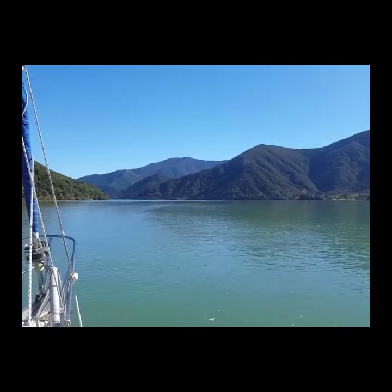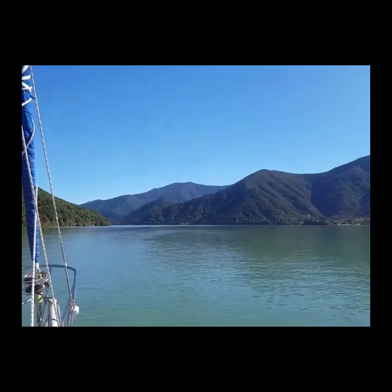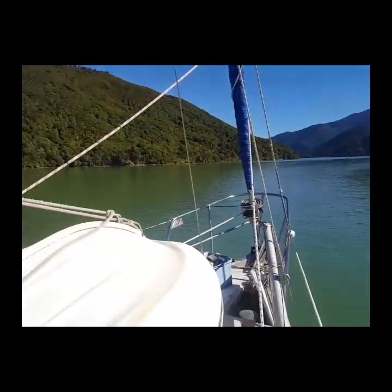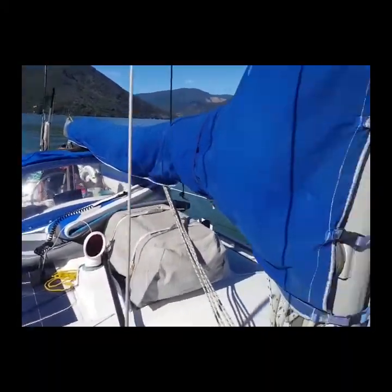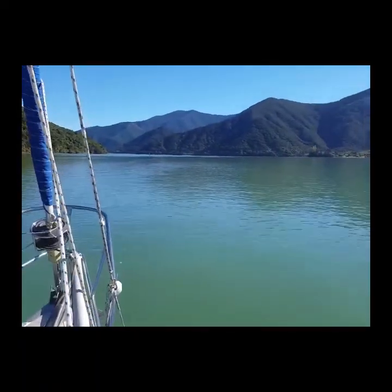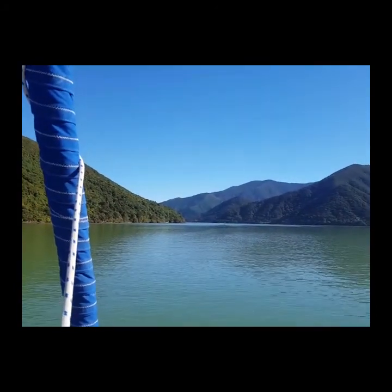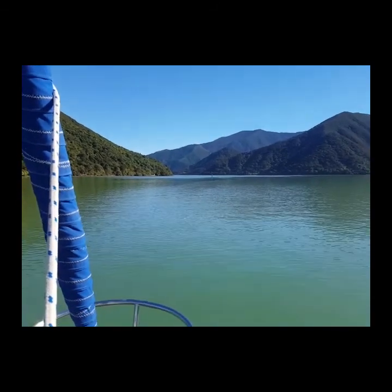But here we are coming into Havelock, which is in the Marlborough Sounds in New Zealand. So we're on a 39-foot Cavalier yacht, which is a New Zealand made yacht by a guy called Bob Salthouse. He designed it. This one's 1975.